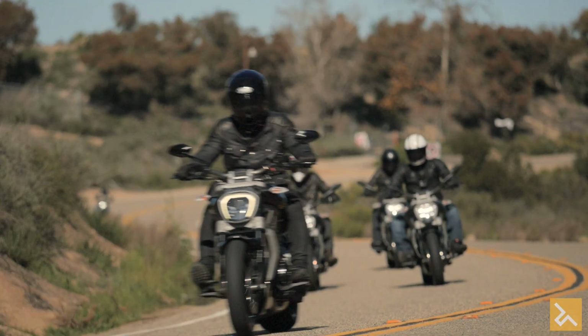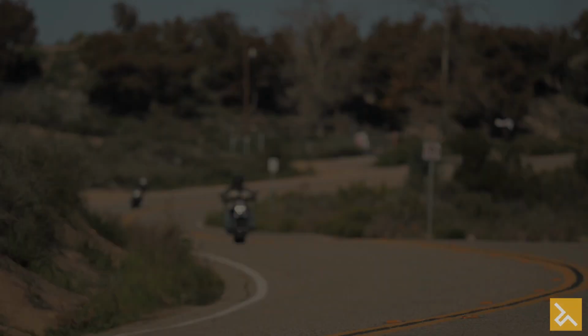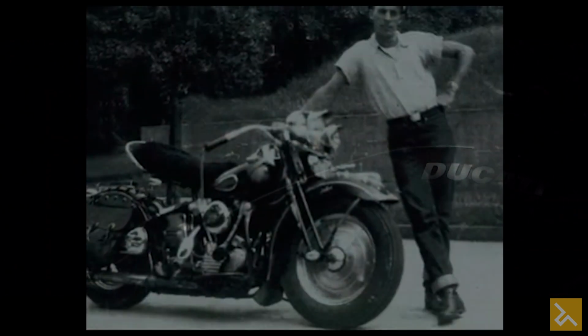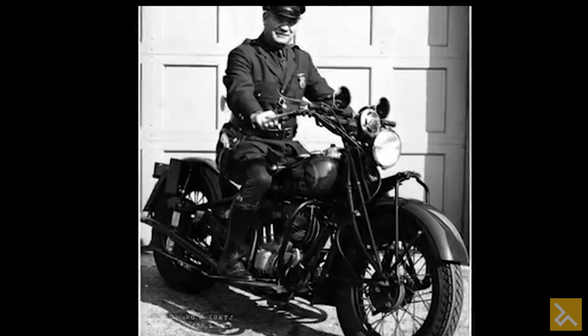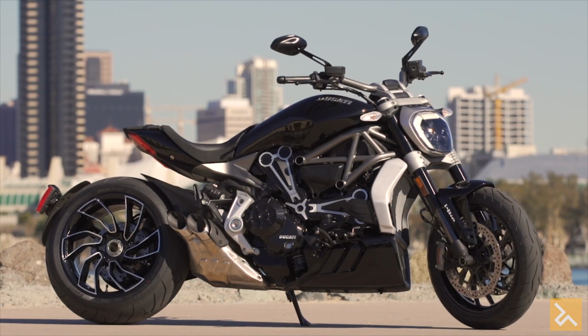All their hand-wringing and second-guessing got me to wonder about the more philosophical question, which is, what even is a cruiser? Conventional wisdom defines a cruiser as a motorcycle modeled after the American bikes produced during the middle of the 20th century, which meet certain design criteria. So let's see if Ducati's Xdiavel meets those basic requirements.